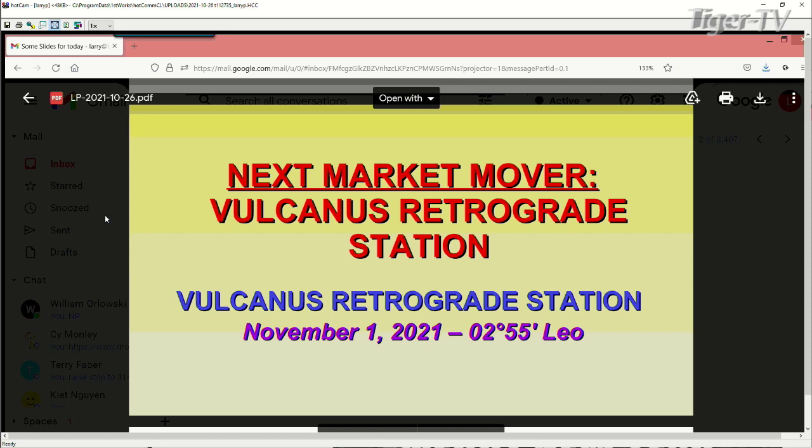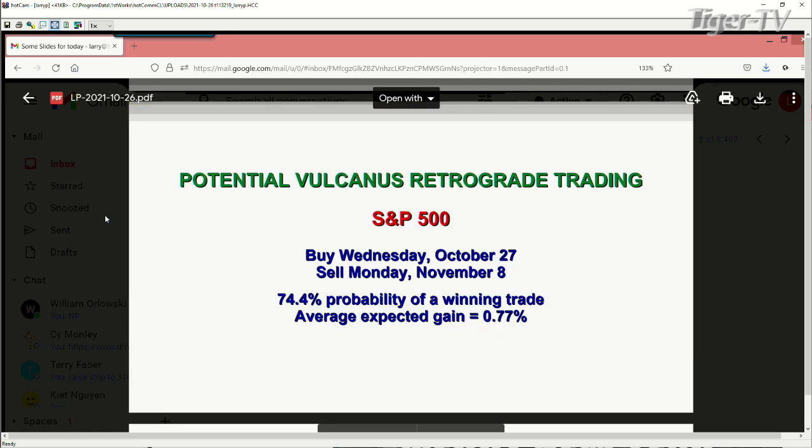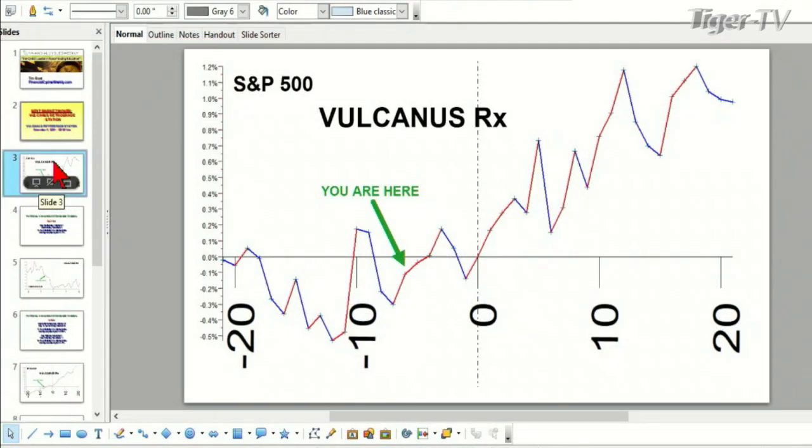In each case, we've taken all of our trading history and back-tested it with the Volcanus stations to get an average picture of what things look like when we have this phenomenon occurring, as we do coming up next Monday. This is a chart for the S&P. In all these charts, the important part is that center line with a zero in the middle, that vertical line. That marks the date of the actual station itself.